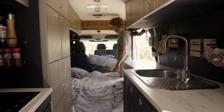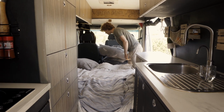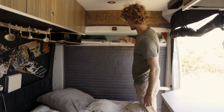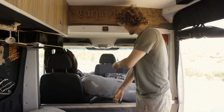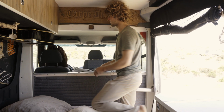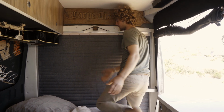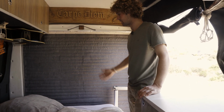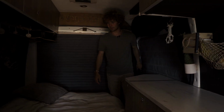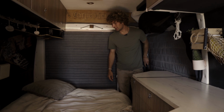What's a super cool feature in this van as well is this rolling curtain. So this completely separates the cabin from the living area. I'll talk about it more later, but you just pull it up and voila, it's completely dark from the front here. If we close the door, then that's a pretty quick blackout.